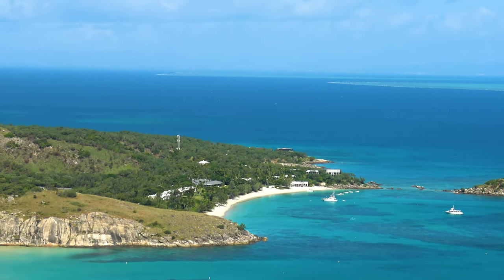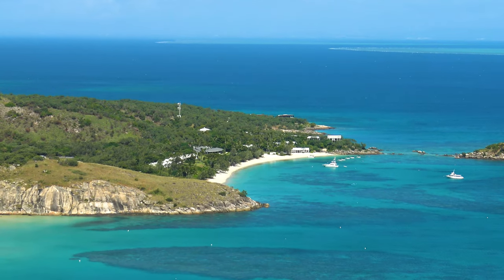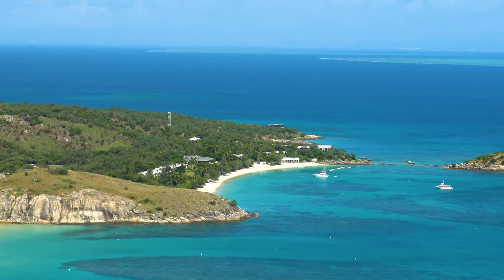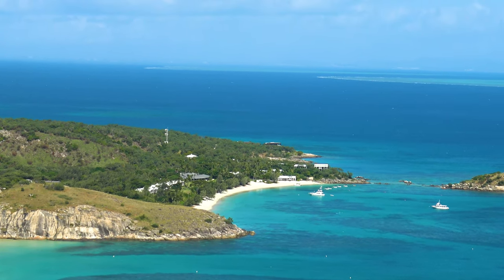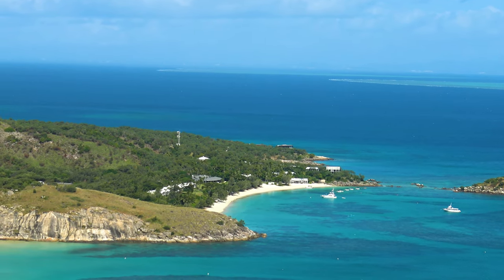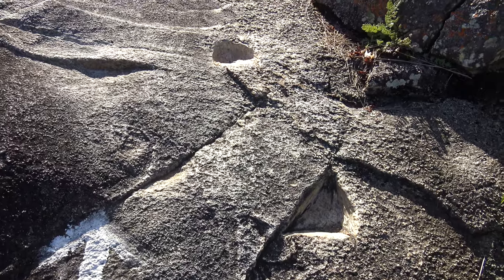The Lizard Island Resort down there in the next bay. Very exclusive, very expensive, but any guest we've come across so far while we're here has described it as just stunning and absolutely beautiful. Okay, it's getting serious now.